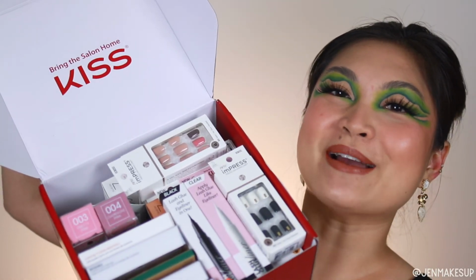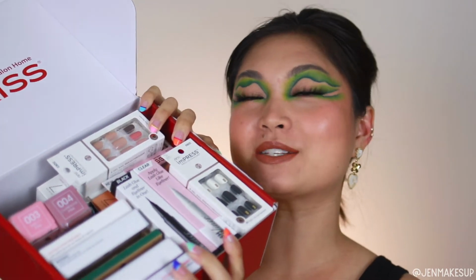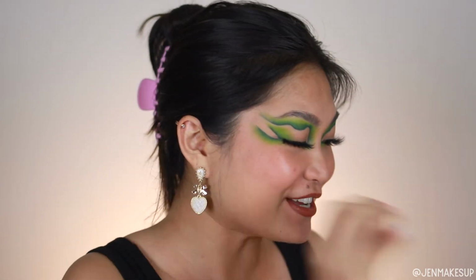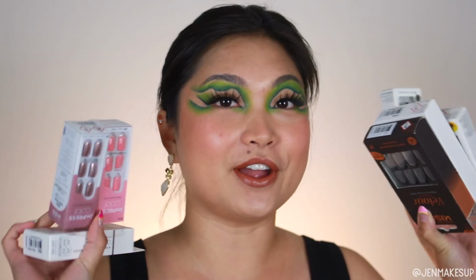Next, this is the package that I'm most excited to share with you. I cannot believe the amount of products Kiss put in this box for me. This is the first time I've received from Kiss, and there is so much in here. So they put nails and lashes in here. Let me tell you, the Kiss glue-on nails, that's like the jelly tips, those are my absolute favorite glue-on nails, so I am excited to try all the other stuff that they have.